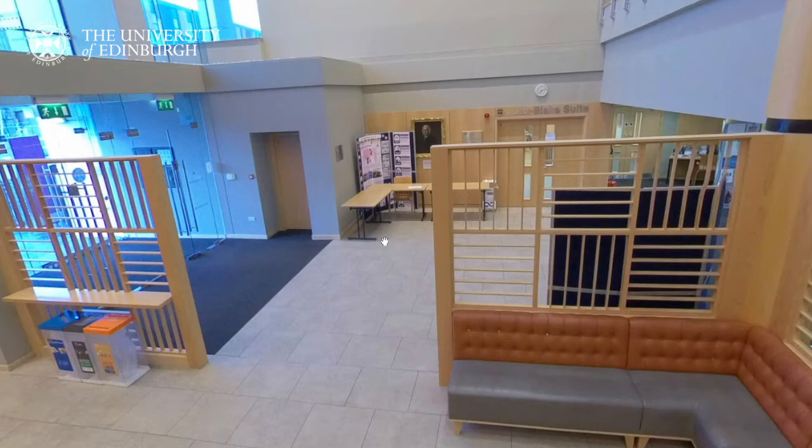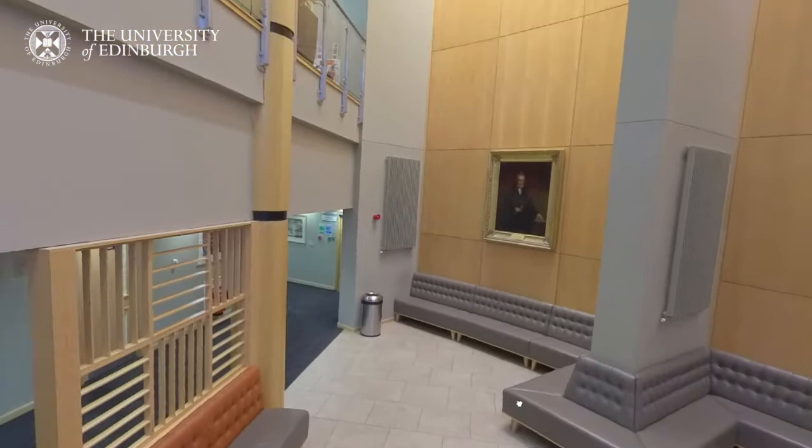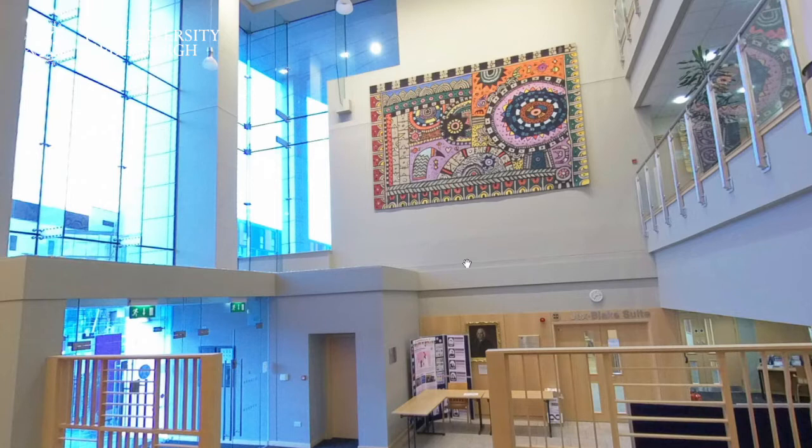This is another view of the foyer. On these seats, in between lectures, you'll often find medical students waiting for their next tutorial. You also have a view of some of the upper floors. You also have a view of the famous tapestry by Alan Davy entitled To a Celtic Spirit.